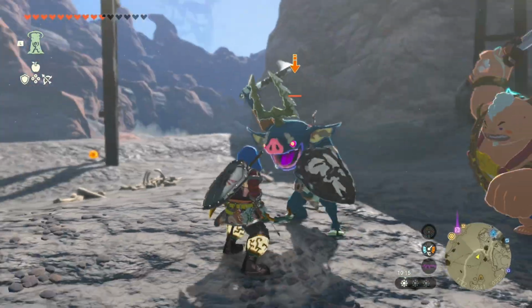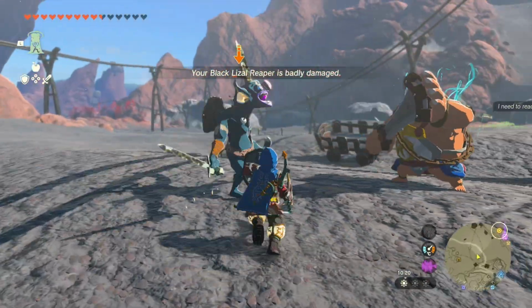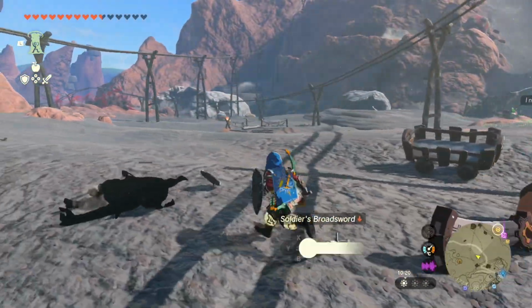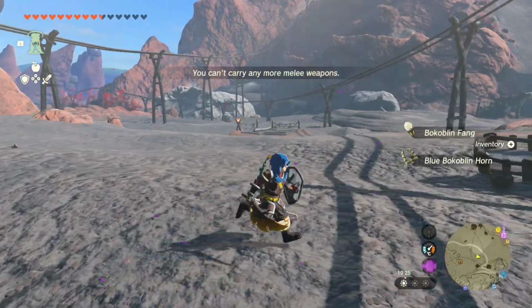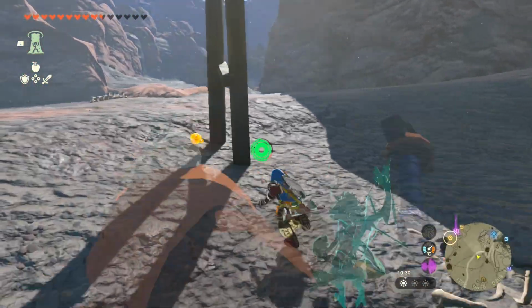Oh, shield, eh? Hey, I had a shield. Oh, I'm holding my bow. Wondering why I didn't block then. Of course you can't block while you're holding your bow and arrow, which makes perfect sense.